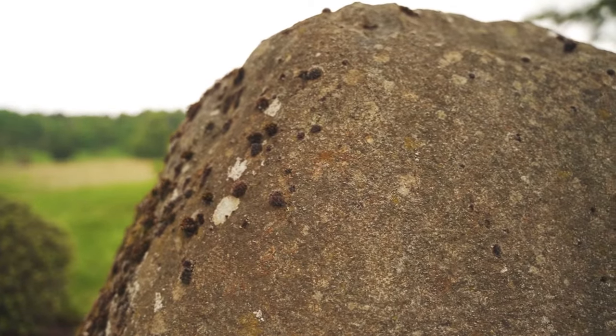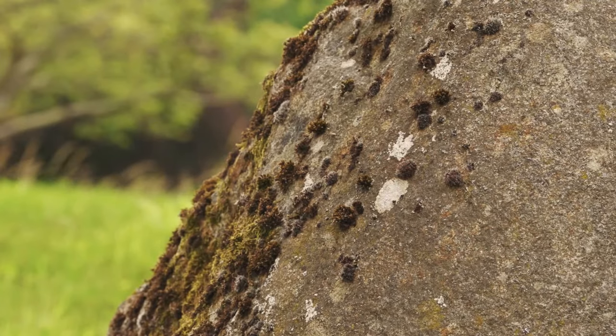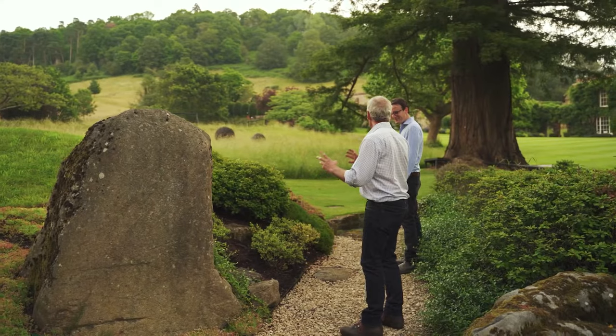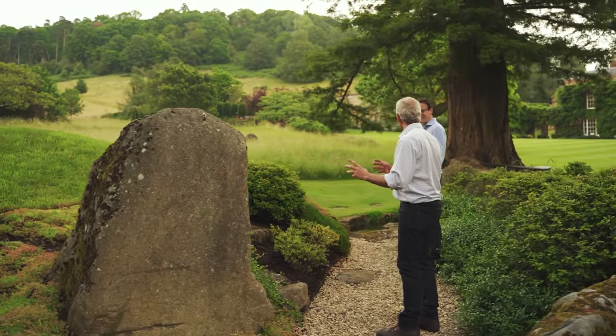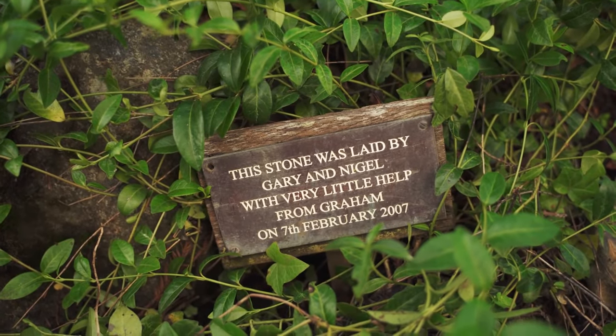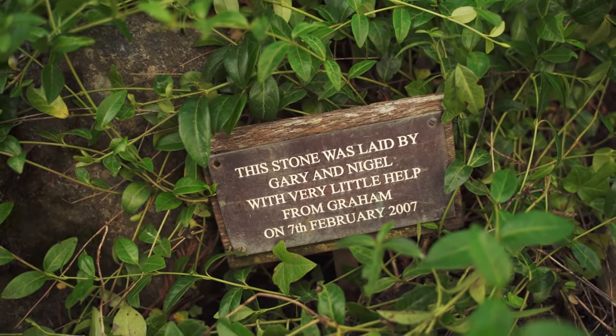These things came down from Scotland, these big stones. Oh, yeah. And the landscaper who was putting them in place, there obviously was a big dialogue between him and Graham about how they should be placed. Yeah. And this wonderful sign, I think, tells volumes about what went on.